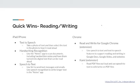For reading and writing, again, on iPhone and iPad, take advantage of text-to-speech, handwriting recognition in the Notes app, and speech-to-text. And in Chrome, if you are looking at ways to help support reading and writing, two great additions are Read and Write for Google Chrome and Cami.